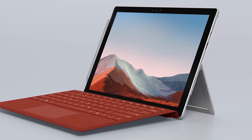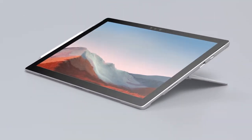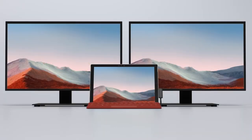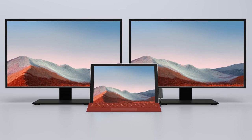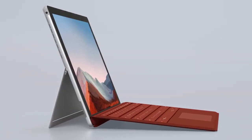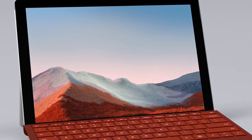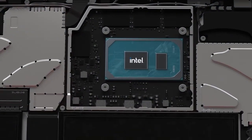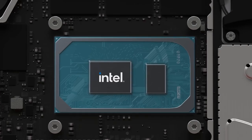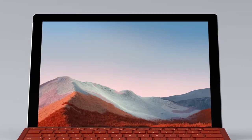It's capable of transforming from a laptop to a tablet or into studio mode, while also serving as a desktop when docked and connected to external displays. And while the signature form factor remains consistent, it brings the next level of performance and versatility to its category. It comes with options for quad-core compute, running 11th Gen Intel Core processors, which at its most popular spec is more than twice as fast as its predecessor.